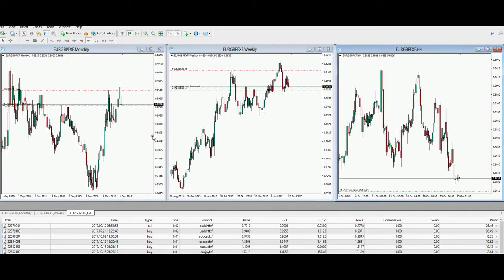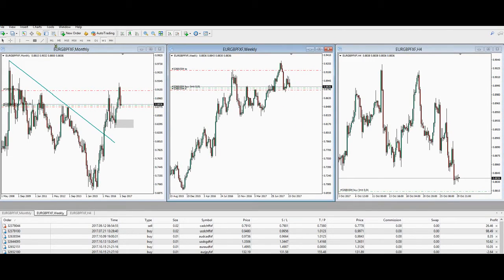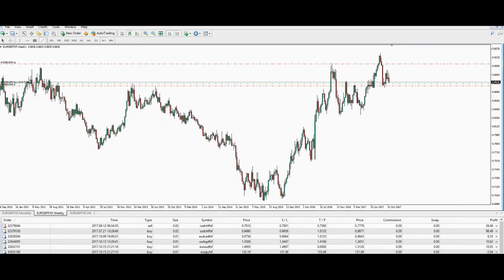Euro pound, I've put a trade on to go long. If I come out on this monthly, we are up on the monthly. We've got monthly demand in control. We have broken out of this big pattern here. All levels are being respected on the way up, so there's no reason to look for shorts. The weekly has got this trend line that I can draw, and we're right on there.